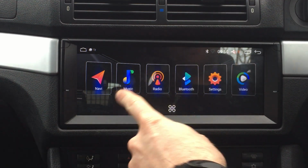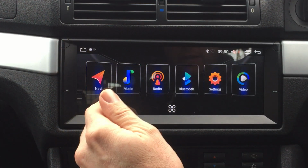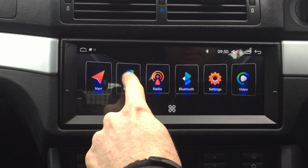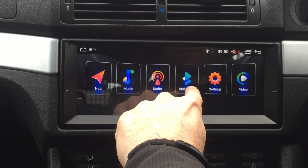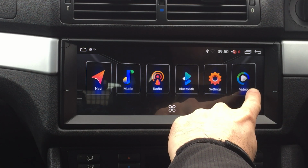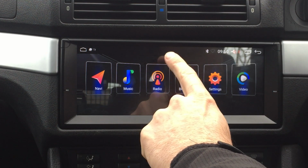What I don't like about the standard one is you can't configure this home screen. You can choose what navigation app you use. Music is the included music player for playing WAVs or MP3s. Radio is a radio. Bluetooth is actually the Bluetooth phone function. Settings is useful. Video is the included video player app. You can't change that music app as far as I can see.